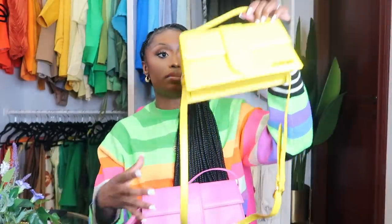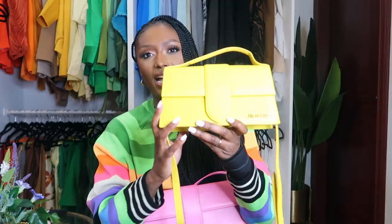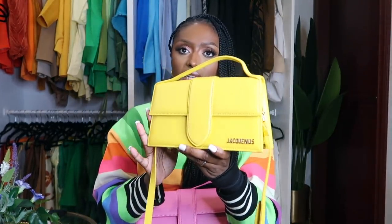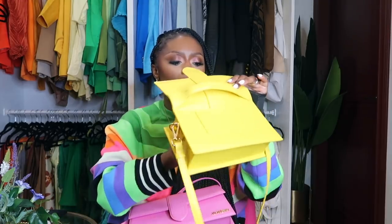This is another Jacquemus bag that I just recently got. I don't know if you can see that. There's the color, but I got this bag from London, and I've just been loving it. I love the strap. I love that it's crossbody. I obviously love the color. The color is just so yummy for me. I love yellow. And when I don't want to carry my Chanel 19 bag, I really love this bag. And I wouldn't be totally upset if Kennedy grabbed this bag and decided she wanted to rock it.